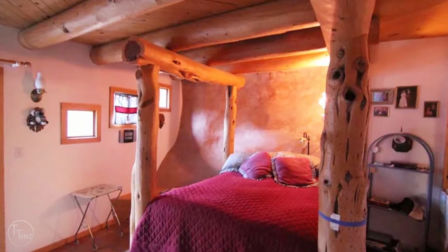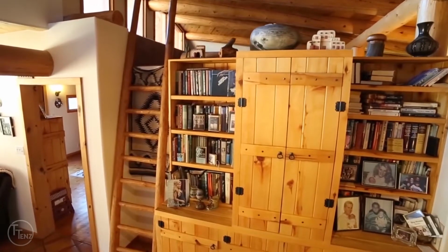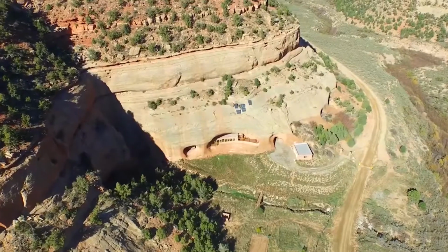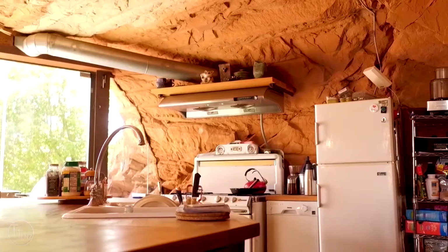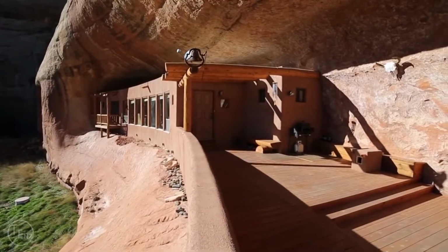It's pretty cozy on the inside and comes with a mature orchard and vineyard, just in case living in a cave doesn't quite cut it. The property is cut into the natural rock with floor-to-ceiling windows to provide natural light inside. It boasts all the amenities required for modern living, from solar panels for energy to Wi-Fi. If there was a live Fred Flintstone, this would be his house.